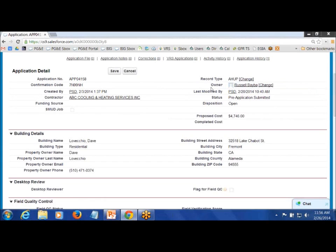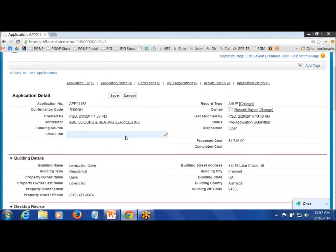So the moral of the story is you can ignore the owner for the time being, until we actually have a portal. Yes, until we actually have a portal, in which case it'll be reused for that. If you have a portal, the owner will be the user who logs into the portal and submits a job, like ACQC or AHUP. Mm-hmm. Okay.